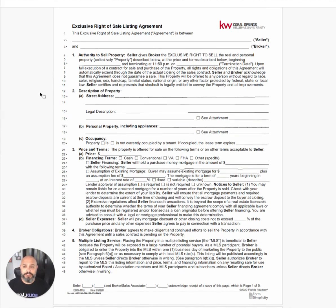Okay, moving on to paragraph 2. This is going to be the description of the property. So there are 2 different addresses for the property.